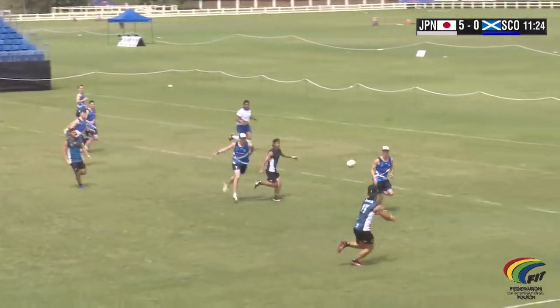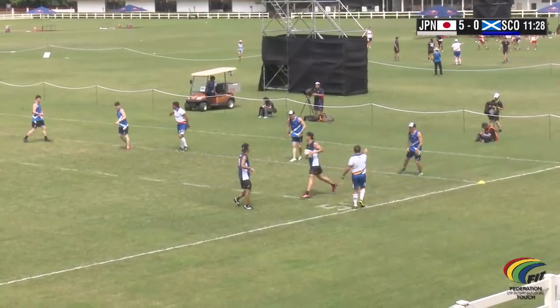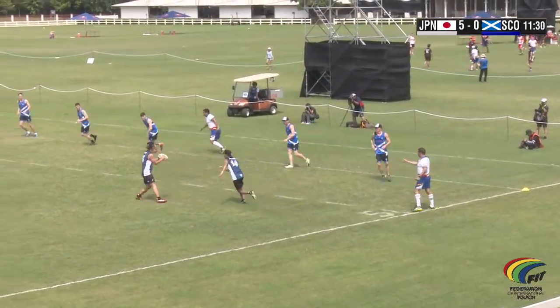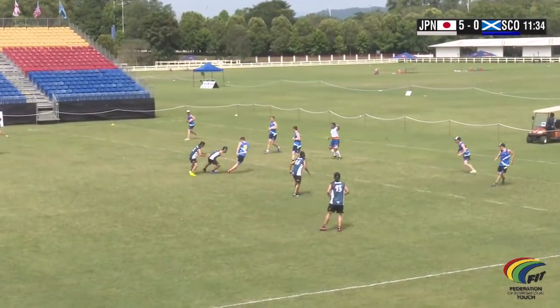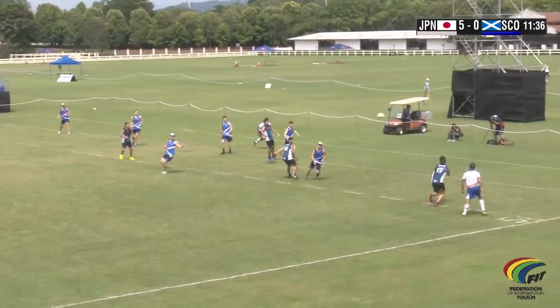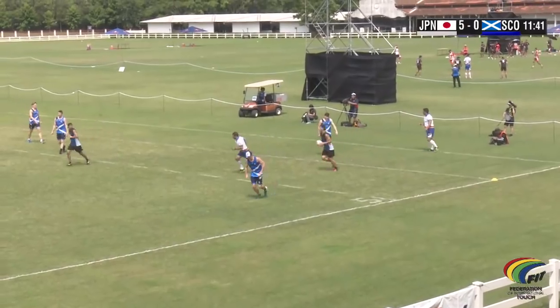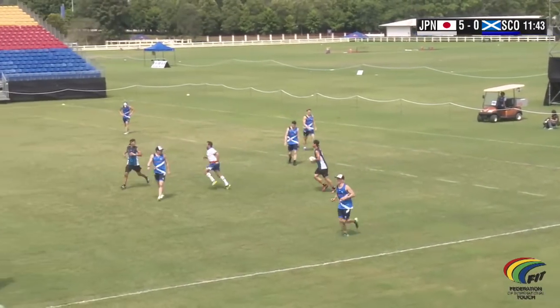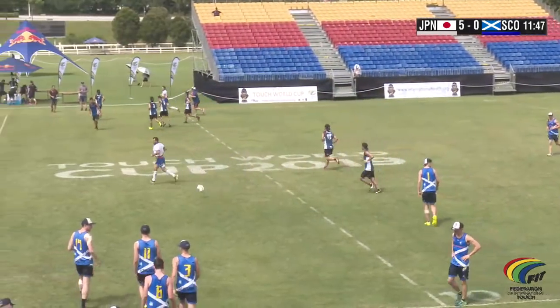Here go the Japanese again. They've created numbers out wide. Great hands there. Great hands there from Nakamizo. And the Japanese looking dangerous at every turn when they get into the red zone. In there, come from the quick, the long ball out. Really well set up. The referee seemed happy with that. And that came off Nishiguchi again, and he's having a very good game for the Japanese.